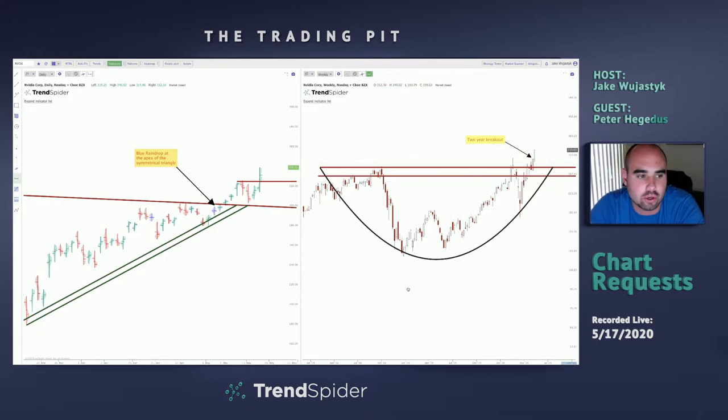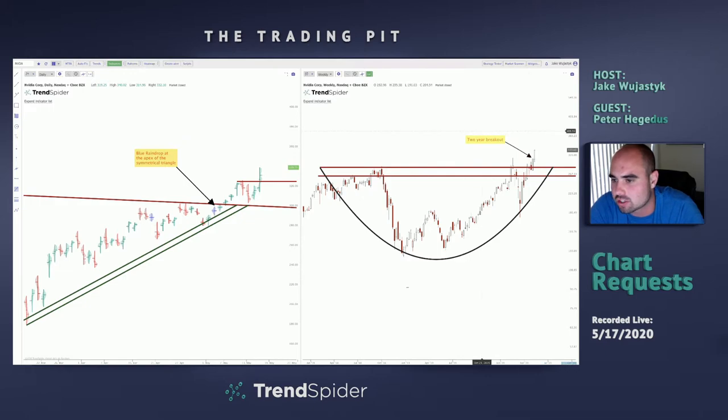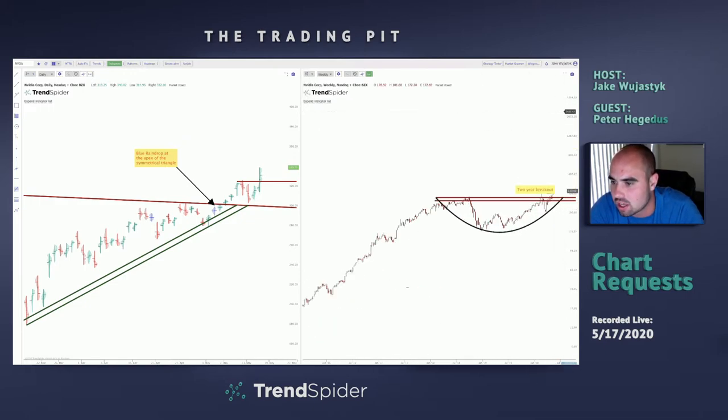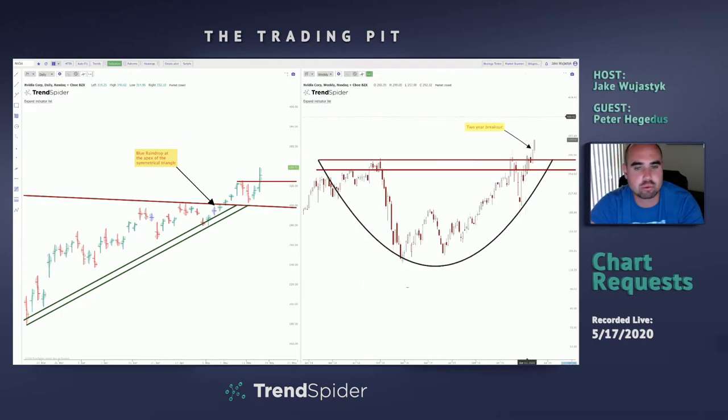This is when you'd probably throw in your fibs and do a measured move from here to here. You'd see that the 1.618 is way above, in almost the 400 zone. So that would be the next area to watch, simply because we don't have any other levels to watch since we keep hitting new all-time highs here. So that pretty much wraps it up for the requests this weekend.